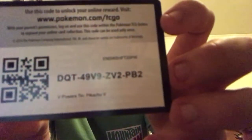I'm going to find him. Holy crap, why is the cards all like this? Because I don't care about them.